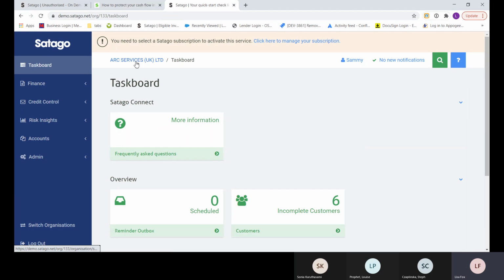You can see along the top here, you're now in ARC Services, and you can invite the business owner from ARC Services along to the platform so that they can use all of the products through your subscription, and you as the accountant can then charge the business to use that service. So you effectively have the resale value of Satago. I'm now going to move on to the risk insights for the first product.